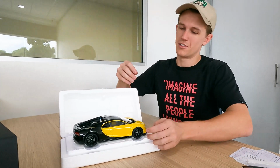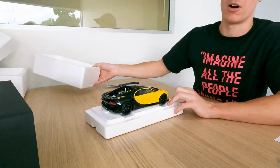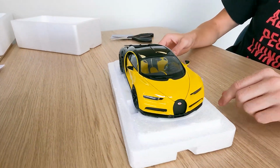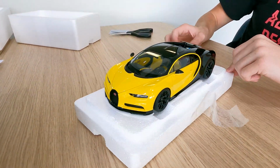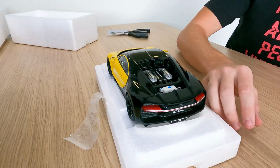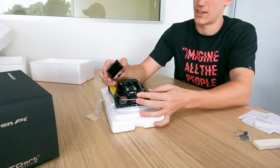Napkins, nice. For when you unbox it. Look at that. That one is cool. I wonder if one actually exists in the world that's yellow and black. Oh man, I hope so. I'd spec a car like that.